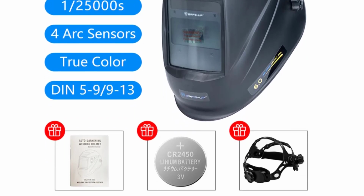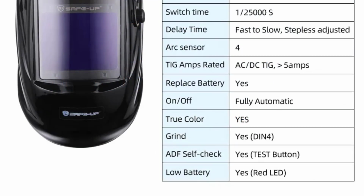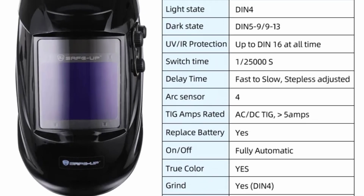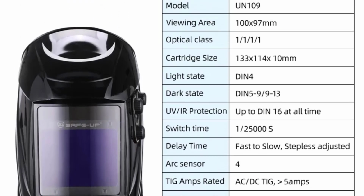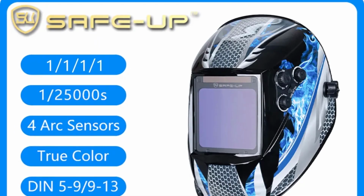The headgear is adjustable to provide a secure and comfortable fit, and it's worth noting that the viewing area of 100x97mm offers a clear and unobstructed view of your workpiece. One of the standout features of this helmet is its dual power supply system. It's powered by both solar cells and lithium batteries, which means you don't have to worry about running out of power in the middle of a job.